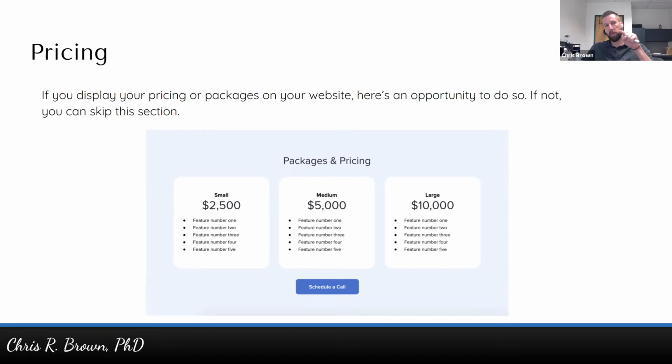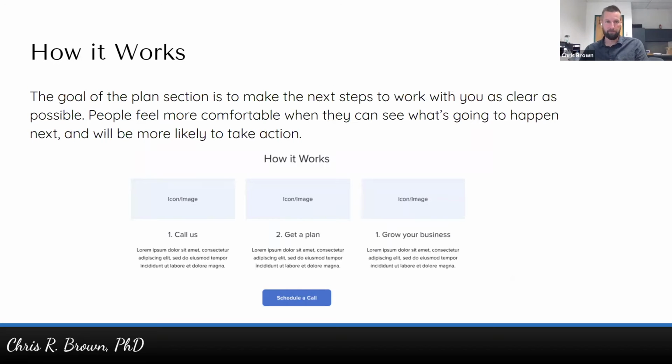Again, though, this gets people up our value ladder, thinking in terms of we have a lead magnet that's free, and then we have a higher price product, and then a higher price product, and then a premium price product, if that applies to you, okay? And then how it works.